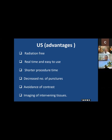As we all know, it's radiation-free, real-time, and shortens the procedure, certainly, because of the movement of the C-arm. There's a lot of time-saving when we don't use the C-arm, and a decreased number of punctures because you are directly, in real time, entering into the calyx. And you also avoid contrast. And you can also know about the intervening tissues.